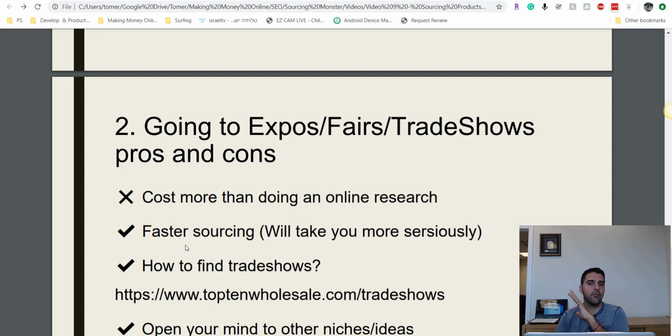The variety of suppliers was crazy. It was like 40 or 50 booths, and I easily found in a couple of hours 3 or 4 suppliers that met my price, even cheaper than China. Second thing, it's faster sourcing.